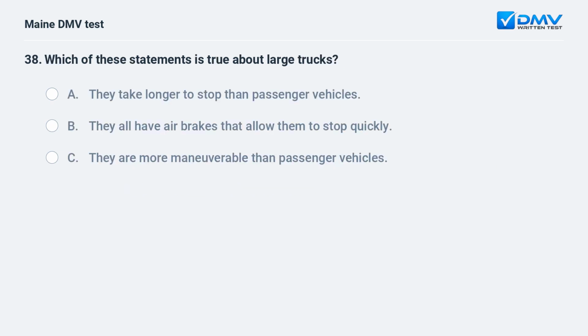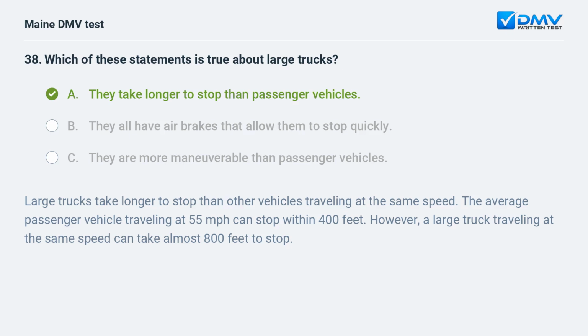Which of these statements is true about large trucks? A. they take longer to stop than passenger vehicles. B. they all have air brakes that allow them to stop quickly. C. they are more maneuverable than passenger vehicles. A. they take longer to stop than passenger vehicles.